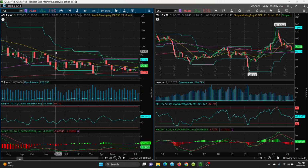The 50-day, if it can get up to that area there, is going to be very, very tough resistance here. So on the upside, watch that, and then watch this key 73.89. That's your 21-day, and if that is lost, you come right down to your 8 SMA.